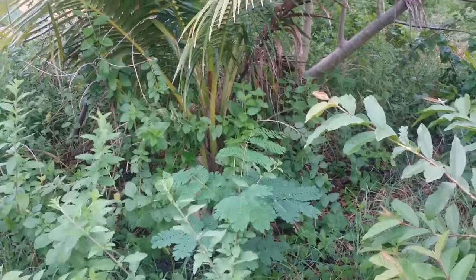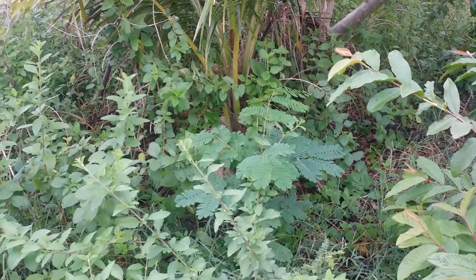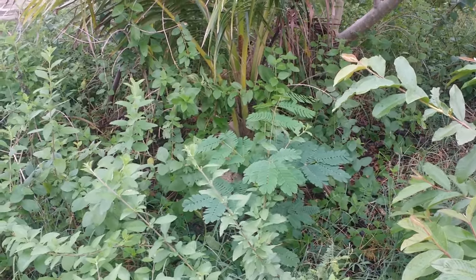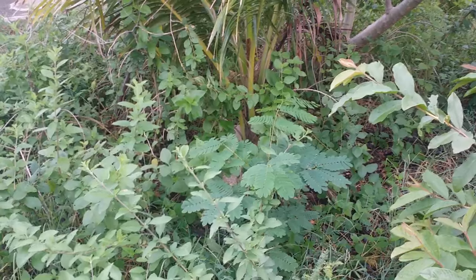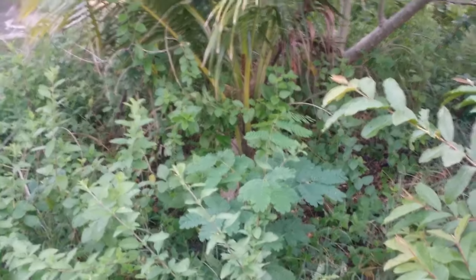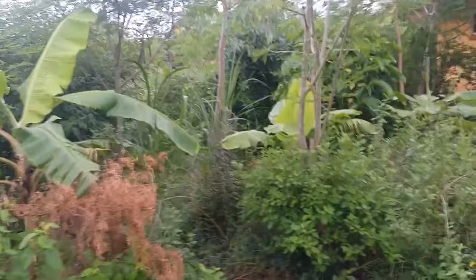This nitrogen fixing tree, I use it to chop and drop. So I will chop the leaves and drop it on the soil, and it will feed the soil. And while it's growing, it's also feeding the soil, because the roots are full of nitrogen. So they take the nitrogen out of the atmosphere and bring it into the soil. Very important if you want to grow food.